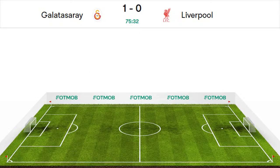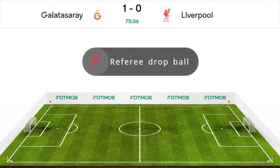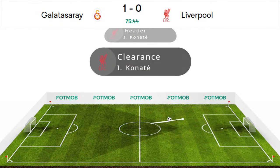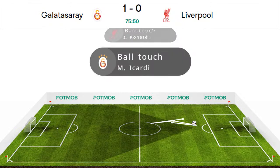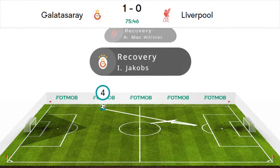Reds playing in green tonight. As Szoboszlai delivers to the back post, it's headed away, and Galatasaray again have a man down with a head injury. It's happened quite a lot this evening, and it's caused Liverpool problems and frustration with the stop-start nature of this game. Sanchez spoken to by the referee and then makes his way back up. There was a clash of heads with Konate.